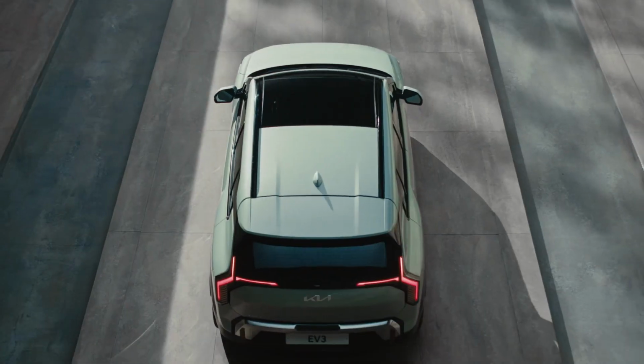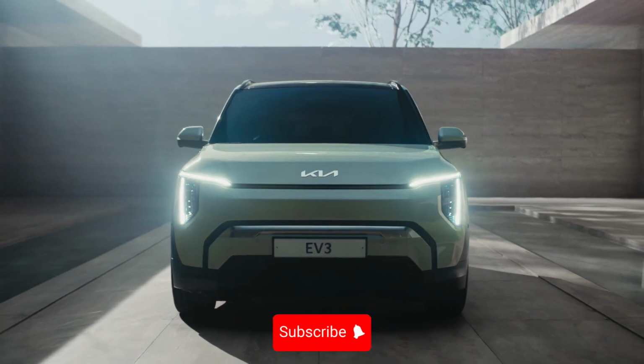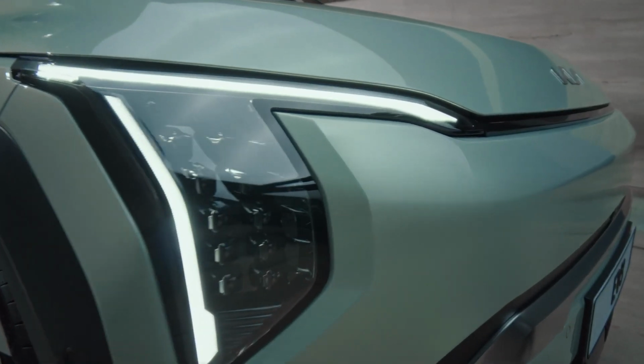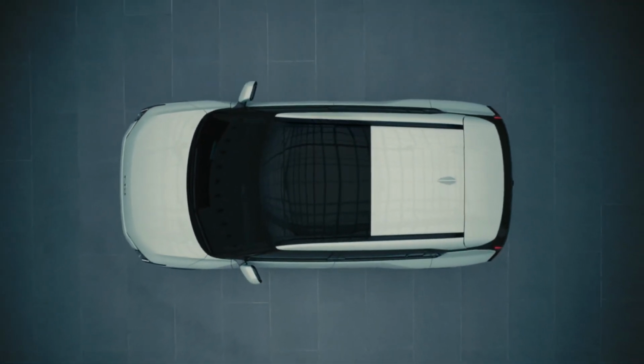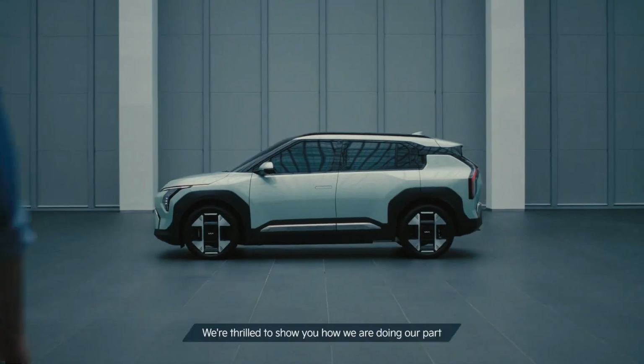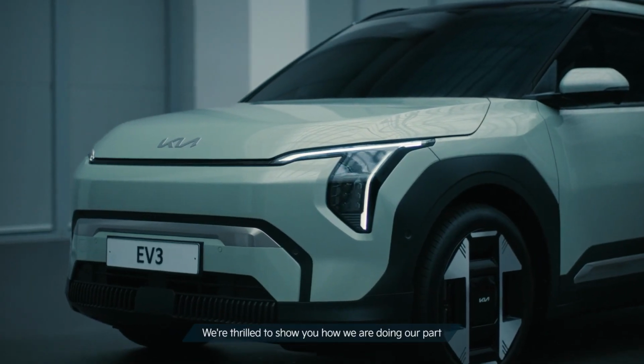The EV3 is equipped with an 81.4 kWh battery that delivers an impressive 350 miles of range. Charging? No problem. It zaps from 10 to 80% in just about 30 minutes. And for those who love a bit of control, the EV3 introduces regenerative braking settings right on the steering wheel, a first for Kia.